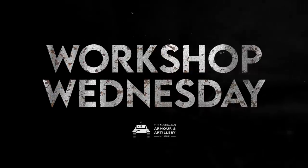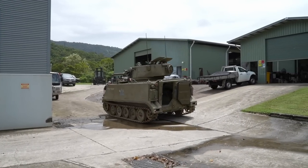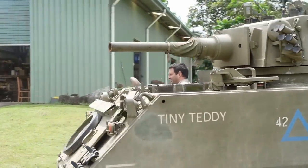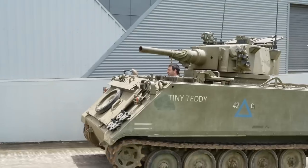Oz Armour Fest, there are over 40 running vehicles that have to be in tip-top condition. Our mechanics, Rob and Ryan, are working hard to get everything running smoothly. This is Tiny Teddy, a Vietnam veteran M113 fire support vehicle. It's an extremely popular ride vehicle and really reliable.